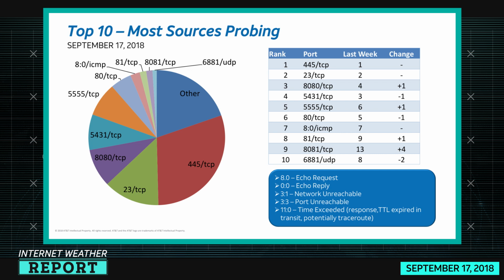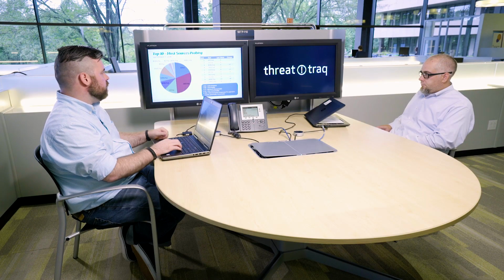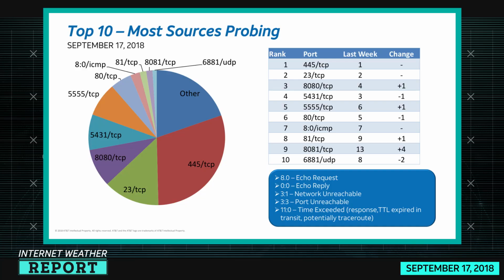Taking a look at the most sources probing, not a whole lot of movement here either. A bunch of things have moved up and down one spot, but not a whole lot of moving and shaking going on. 445 TCP we've talked about. I'm just going to skip down to the ones that are a little bit different for this list. 8080 TCP is another web port. Could be a number of different things. Could be IoT devices. Could be like a web proxy. Again, we don't have a really good number on what exactly is being scanned there.